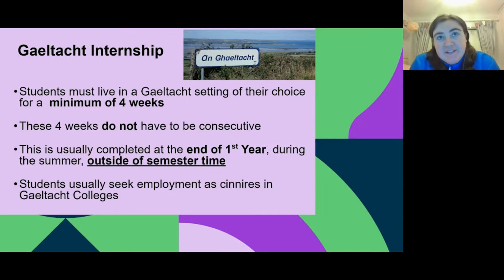I personally went to the Gaeltacht at the end of second year. First year was COVID. At the end of second year, I worked there as a kinnera for 6 weeks, loved it, and I've gone back last summer and am going back again next summer. And that's the case for a lot of other people in my class. It's really good for developing your language skills, and it's a great experience.